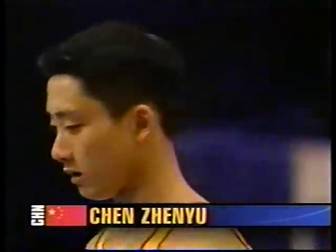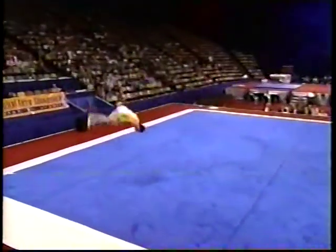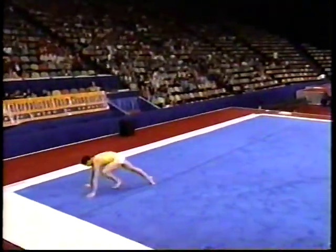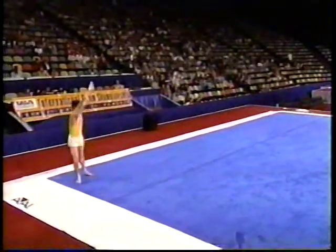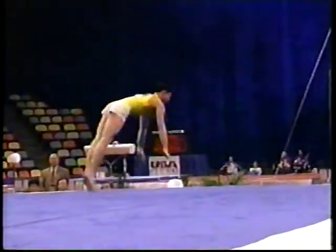Here's Chen Zhenyu, who takes the floor exercise. Now, these guys have traditionally been very strong on the floor exercise, but, you know, the U.S. is getting so close to this team, they can't afford the same type of mistakes that they just experienced on high bar. But it is a different game, and right there, he's way off.